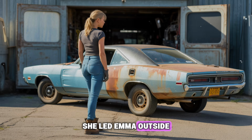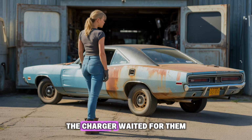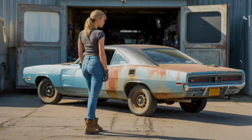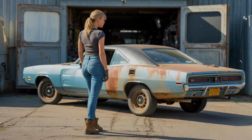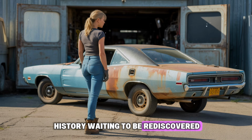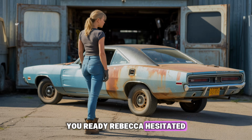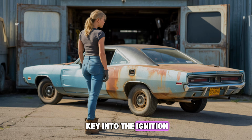She led Emma outside to her truck, the two of them walking in silence. The Charger waited for them, parked just as Emma had left it in the garage. Rebecca stopped at the driver's side door, running her fingers along the doorframe. The car seemed almost alive now, no longer just a relic, but a piece of history waiting to be rediscovered. Emma handed Rebecca the key. "You ready?" Rebecca hesitated, but only for a second, before slipping the key into the ignition.